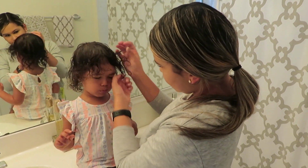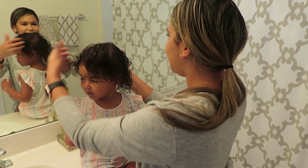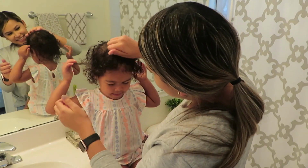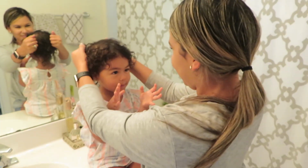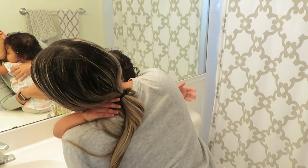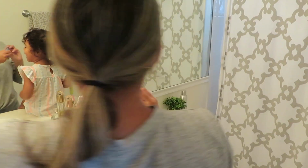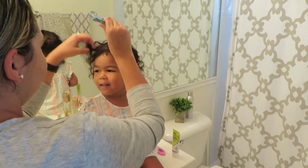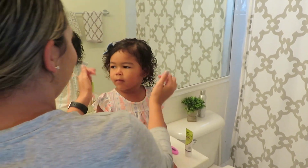Oops. Look at those curls. Look at the curlies. Like Rapunzel. Wow, I love it. And this smells really good too. Oh, my baby. And then we put a little lasso. A little lasso. See. Put it right here. Ta-da!